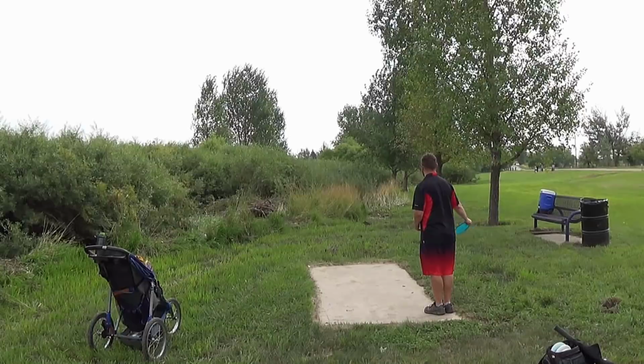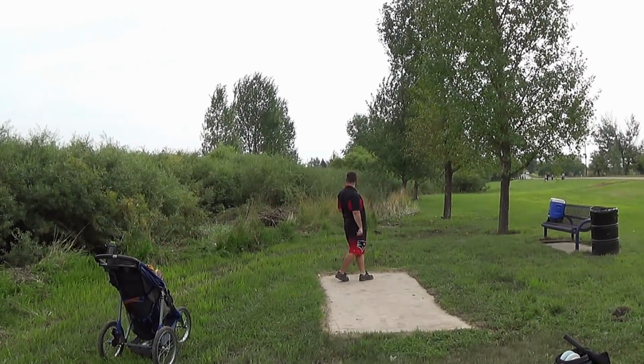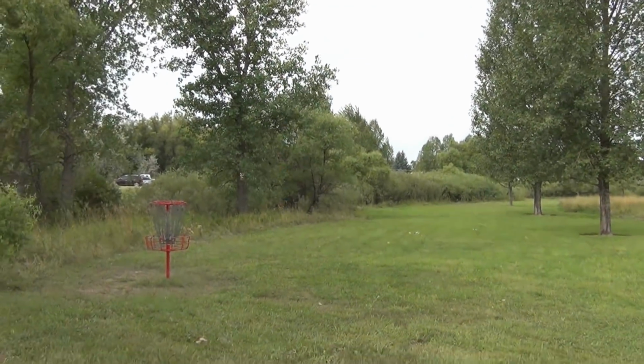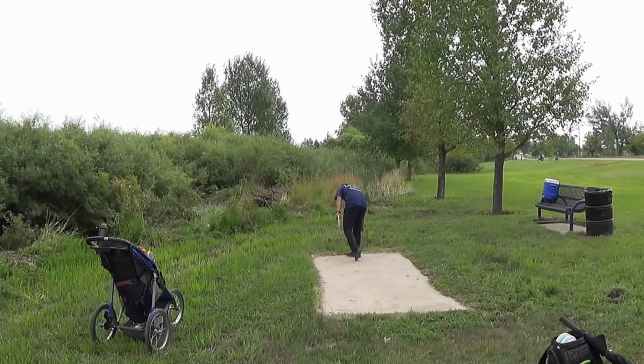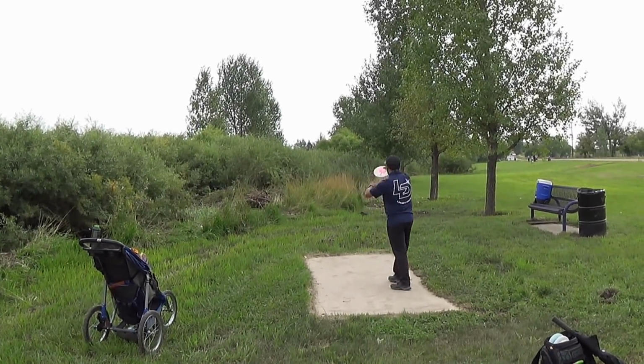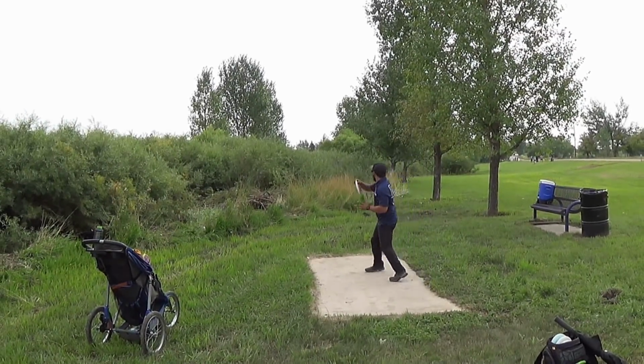So here we have Mitch Sonderfan starting us off. As you can see, it's a little breezy. It was kind of breezy all weekend, and he's got a decent line on the hole. As you can kind of tell, it's a bit of an anhyzer over those trees. It's only 320 or so feet, would you say, Coda? Yeah, about 320, 350, somewhere around that. Check the card and let us know.